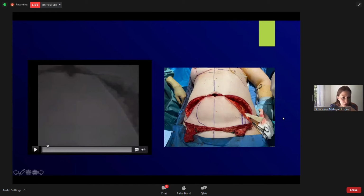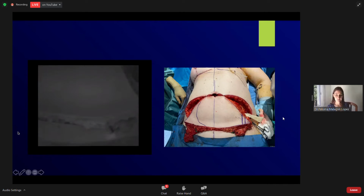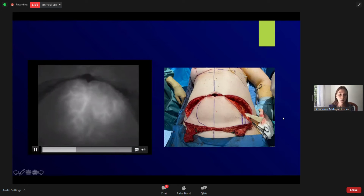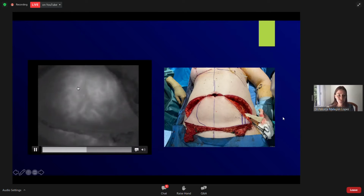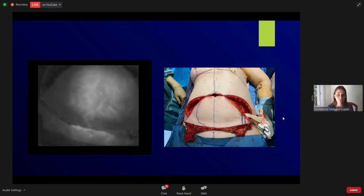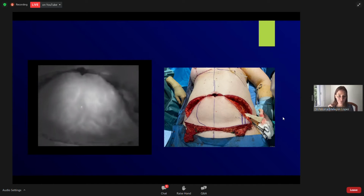Here we have a video of a DIEP flap, a unilateral DIEP flap. As you can see, it's easy to identify where the perforator is because it's where the dye starts to expand. Here was the perforator, and as you can see, almost the whole flap takes the fluorescence. So it was well perfused.